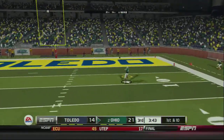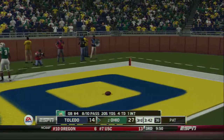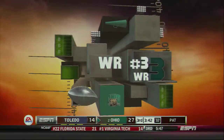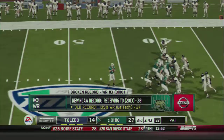Throws it deep. Got it to the senior. His unbelievable year continues. He's now the record holder for single-season touchdown catches. He's added so much to this offense. With his skills as a receiver and his ability to get into the end zone, this is a nice individual honor for him.